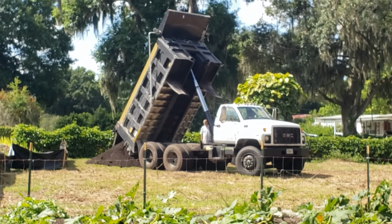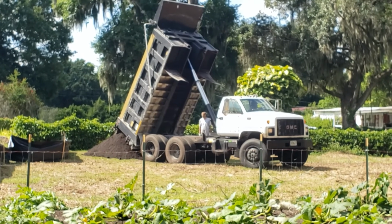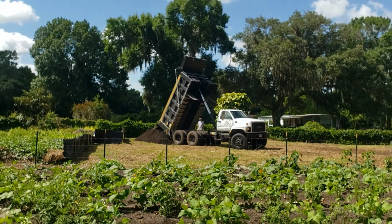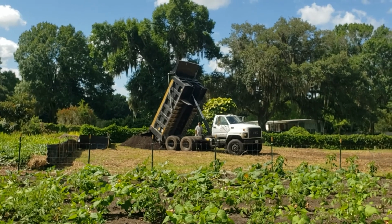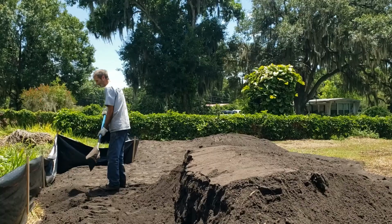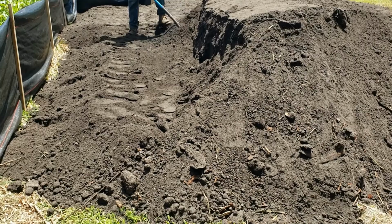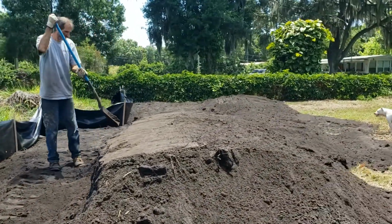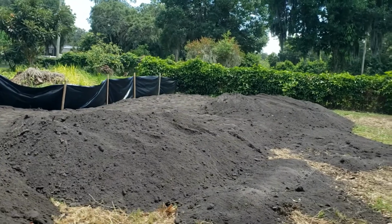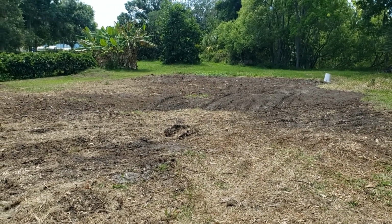Beginnings of our new garden. Third load of dirt delivered. My husband's hand shoveling all of it to smooth it out. Thankfully it's not the summer yet, although it's hot. The breeze is blowing nicely and it's cool. Got another load coming today, or 2 more loads I guess. Got a long way to go.